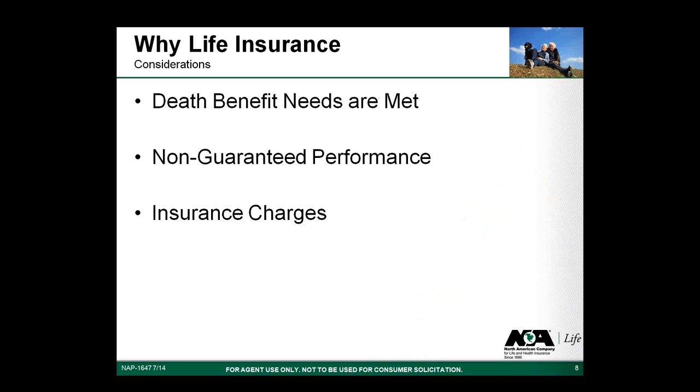A couple other things to consider. When you're dealing with a life insurance policy to supplement retirement, it's very, very important that you make sure that the death benefit needs are met. There's a couple of different ways to set up a life insurance policy in the retirement planning concept. One of the more common ways is to create a minimum face amount to maximize growth potential.